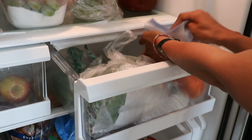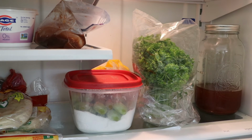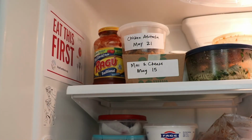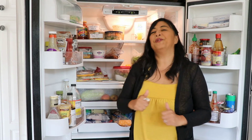Since my fridge reality check, I've made some changes on how I shop, how I store food, and my family's been working really hard to eat our leftovers, and I've also had some family fun trying to reinvent our leftovers. We've reduced the amount of food we've been wasting, and I feel pretty good about it.